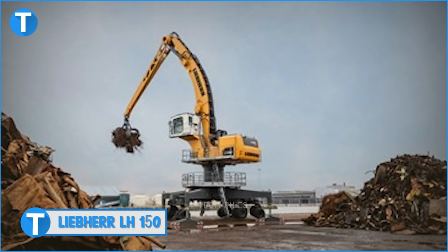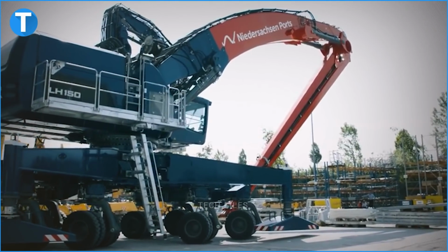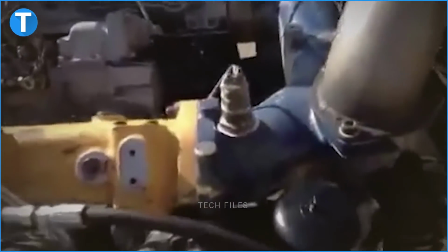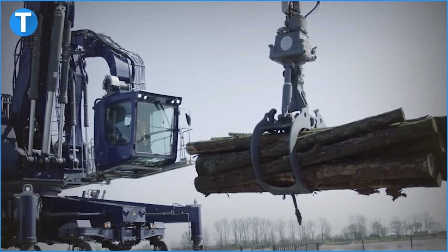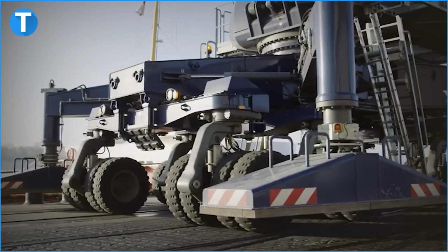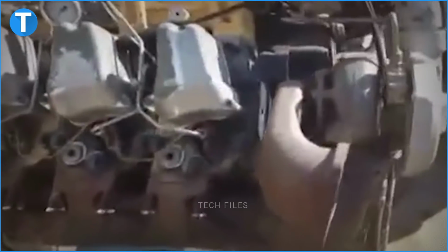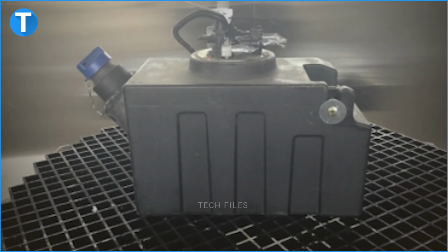Number 14. The Liebherr LH150. The first Liebherr product on today's list is the LH150. This Gen 6 machine weighs between 130,000 and 145,000 kilos. Its ISO 9249 Liebherr D9508 Tier 4 8-cylinder diesel engine has a rated power of 543 horsepower at 1700 RPM. The water-cooled V engine has a bore of 5 inches, a stroke of 6.2 inches, and a displacement of 9.86 litres. It also features a fuel tank with a size of 740 gallons and a urea tank with a size of 48 gallons.